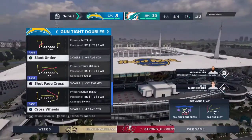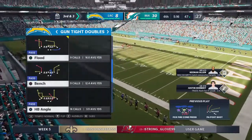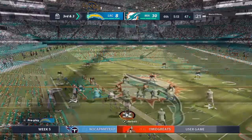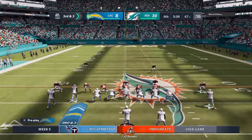They brought the blitz that time, and I thought they were going to get to him, but instead, he flipped it on its ear and ended up picking up positive yardage. I thought he was dead to rights, but you are exactly correct, sir. Able to turn that into a positive gain. The Chargers on third down, they've hit it 50%, 3 of 6 to this point.